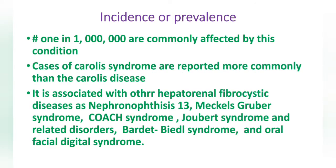When we come to the incidence or the prevalence of the disease, 1 in 1 million are usually affected by this condition. Cases of Caroli's syndrome are reported more commonly than Caroli's disease. It is associated with other hepatorenal fibrocystic diseases such as nephronophthisis 13, Meckel-Gruber syndrome, Coach syndrome, Joubert syndrome and related disorders, Bardet-Biedl syndrome and oral-facial-digital syndrome.